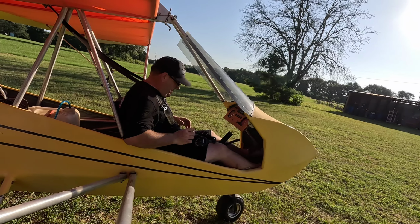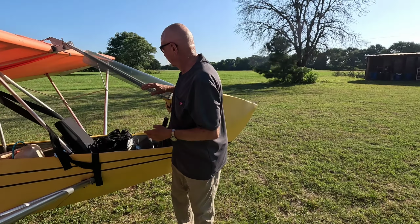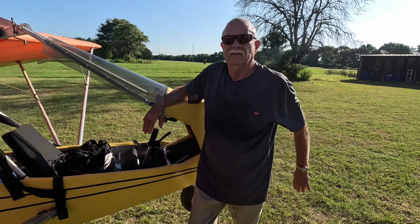Sports car compared to my airplane. Well, as you guys saw, the ultralight fly is absolutely amazing. But Robert, everybody always asks me, I even get messages: why haven't you been flying, and are you going to get this thing flying?